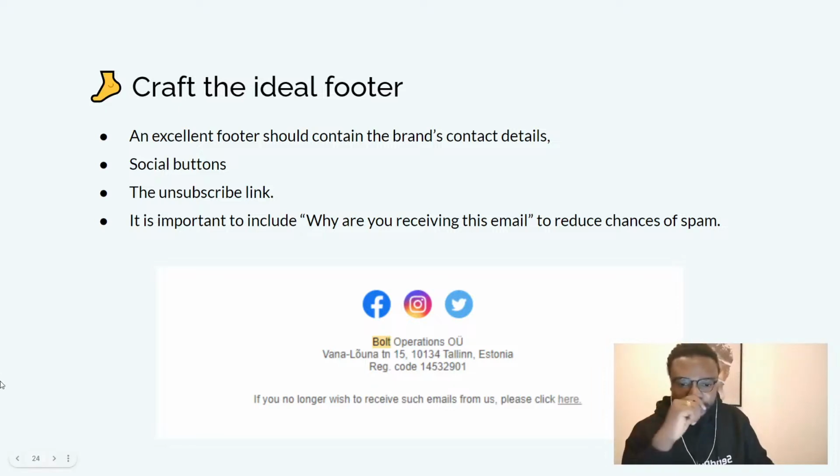So here's an example using both, right? Both have their social media links, perfect. They have the company name, perfect, and they have the address of the organization. So if you are a startup working remotely, just fine. I'm sure you have an address where you receive mail. If you have a co-working space, you can also use the co-working space address. If you no longer wish to receive such emails from us, please click here. Here is the unsubscribe link that you add to your emails.